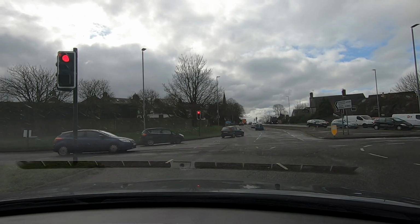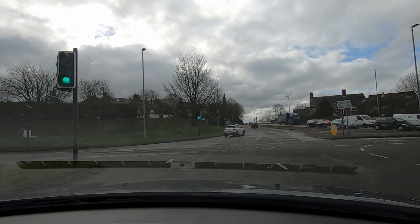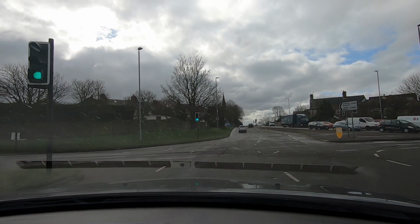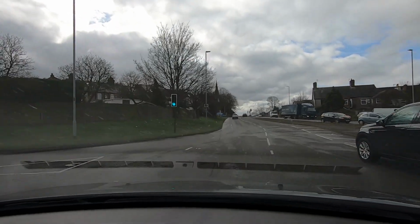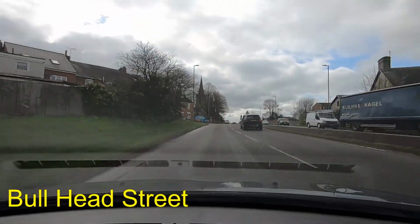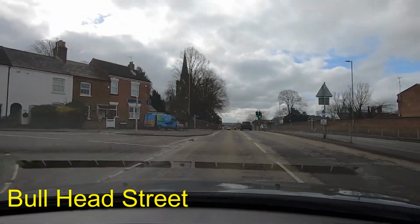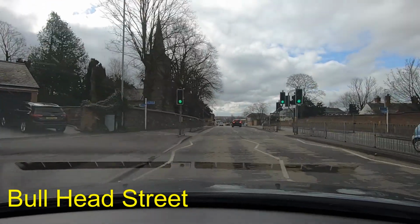I always call this Bell Street and I always get it wrong. It's called something else. It's Bell something anyway. Bell Ed, I think it is. What do I know? Listen, I'm not the person in charge of what the streets are called. So anyway, there we are.